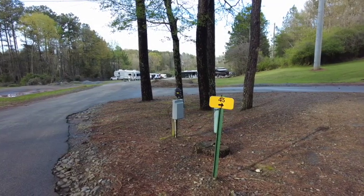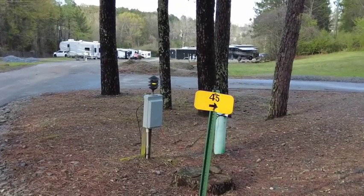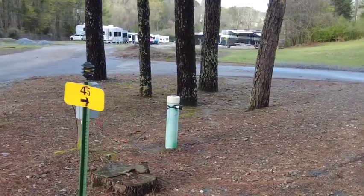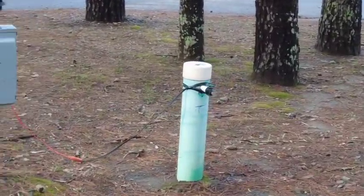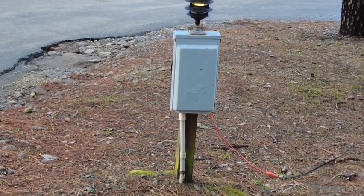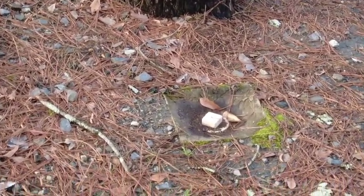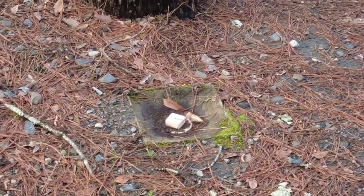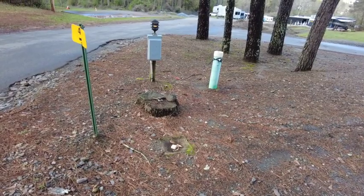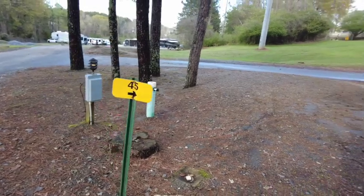So per usual, want to show you an example site here, and we're actually looking at site number 45. This is a pull-through site. It's a full hookup site, which is really nice as well. So you can see we've got the water hookups here. We've got your electric with your 50, 30, and 110 connections in there. And then one thing that I really like about this site is the sewer connection is slightly recessed. So that makes it very easy for gravity to just do its work, which is always a big thumbs up versus some of these sites that they're building now that oddly enough have sewer hookups that are elevated slightly out of the ground.